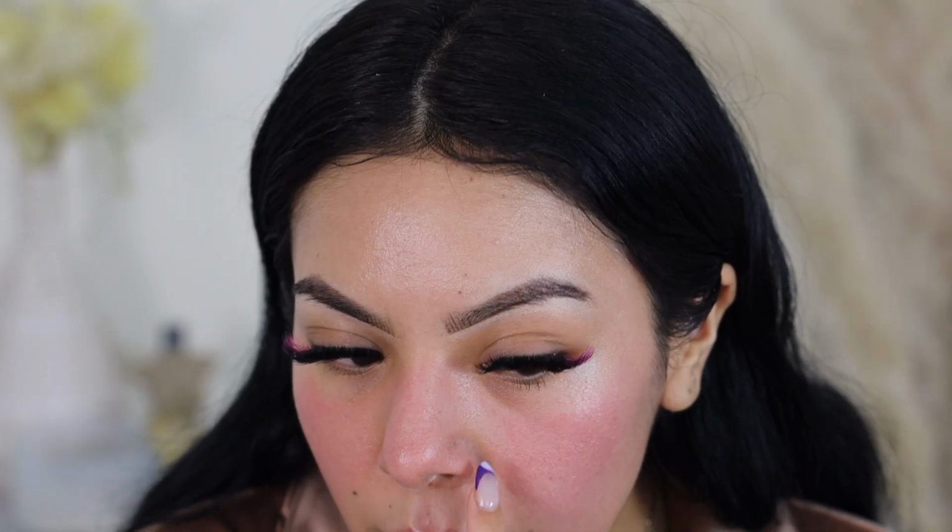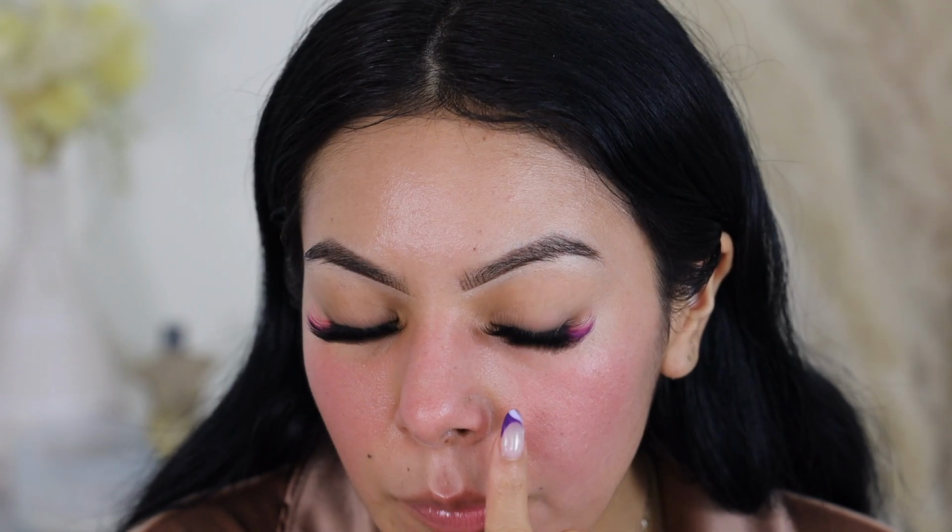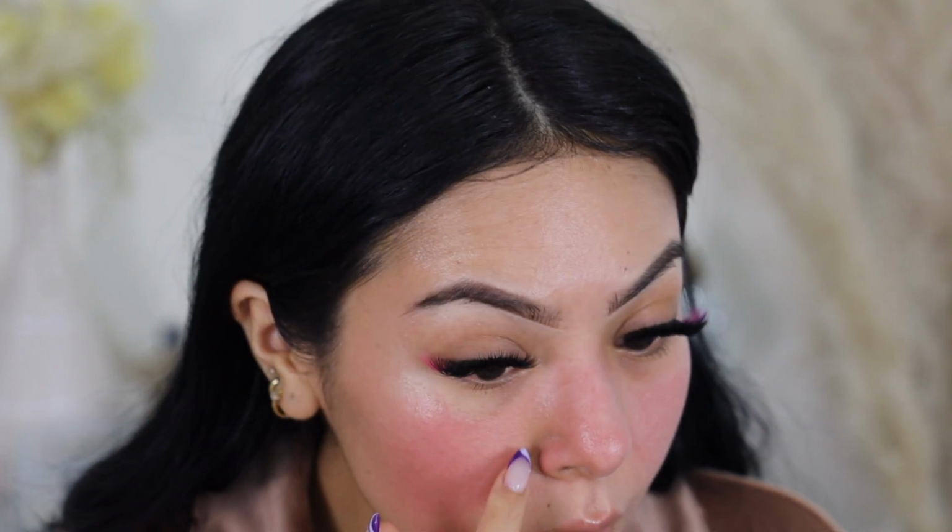So I definitely do feel like this side with the e.l.f. Putty Primer blurred out those enlarged pores that I tend to have right here. This actually also looks like it did a good job of minimizing my pores. Let me know down below if you guys are noticing any huge differences. I feel like the biggest difference for me, like I mentioned, is that this side does have a little bit of a tint to it. This side is just translucent. So yeah, that's kind of what I'm seeing.